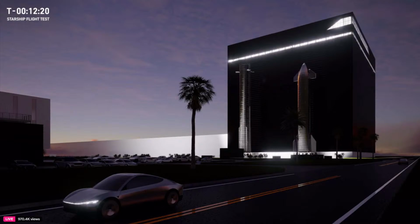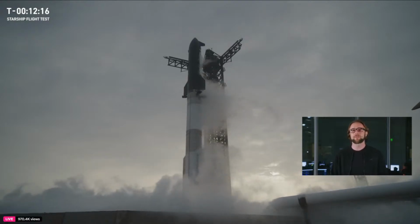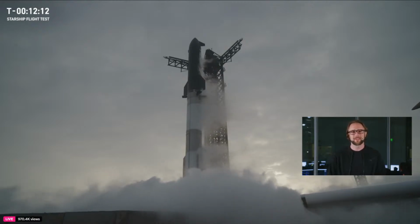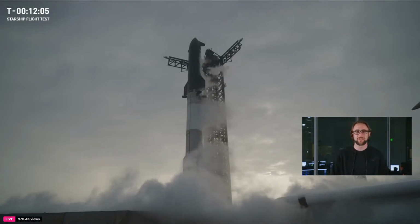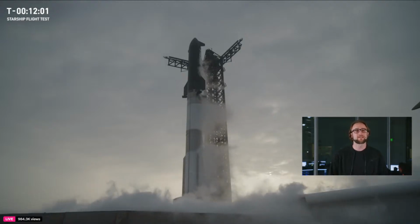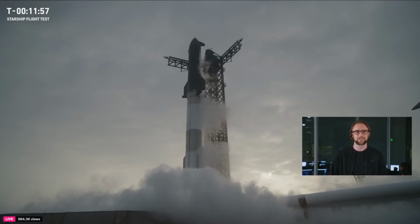Now, as environmental impact statements continue for potential Starship launches and flights from both Launch Complex 39A at Kennedy Space Center and Launch Complex 37 at Cape Canaveral Space Force Station, we plan to complete the Starship launch pad at Pad 39A this year. And pending the completion of environmental reviews, SpaceX intends to conduct the first Starship launch from Florida from Launch Pad 39A later this year.